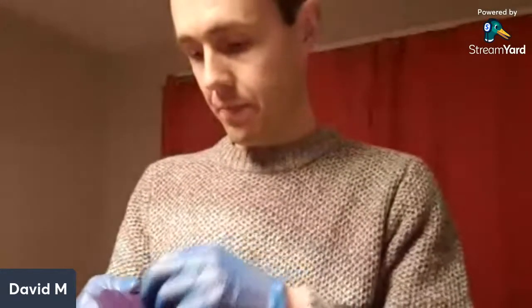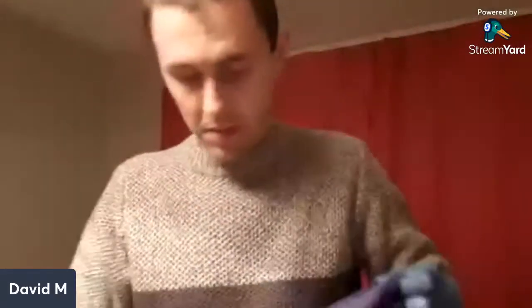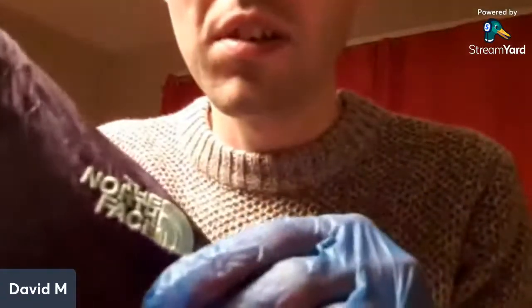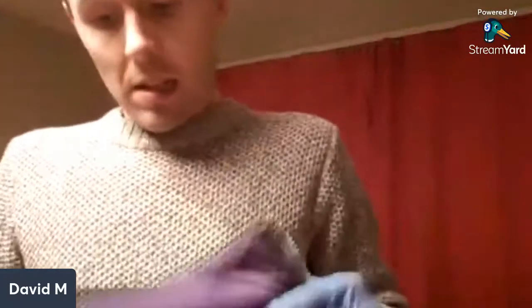Now this was a nice one. This is woman small. Is this a high vent? I think this was a high vent. Well, it's just a woman's small jacket, I think. No, it's not. So this is a woman's small jacket. It's like a turquoise green, and then the logo there. A turquoise green, and it's got the green zip on it as well.